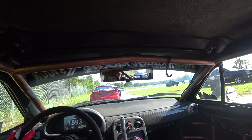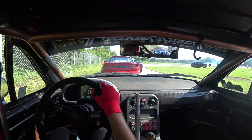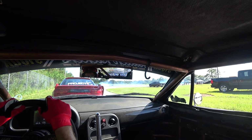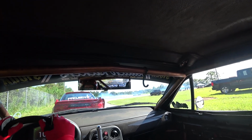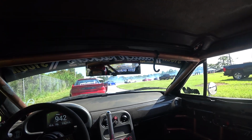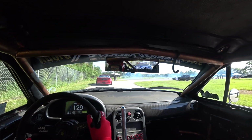I think I drove an OSW event with the 6.2. I can't remember if I did or not. No, it was clutch kickers. Did I drive one in between? Yeah, because I only did a few laps and my clutch started slipping because of the whole clutch issue I was having with the slave cylinder being too long.